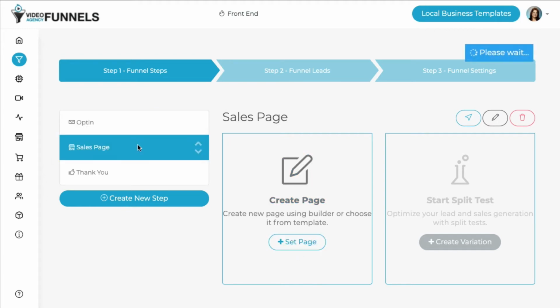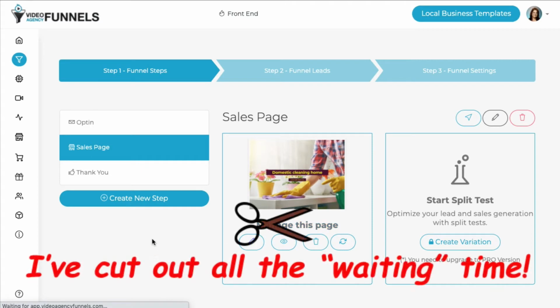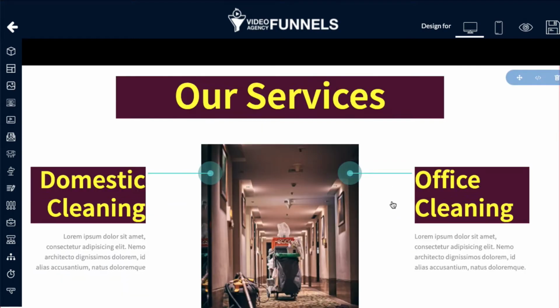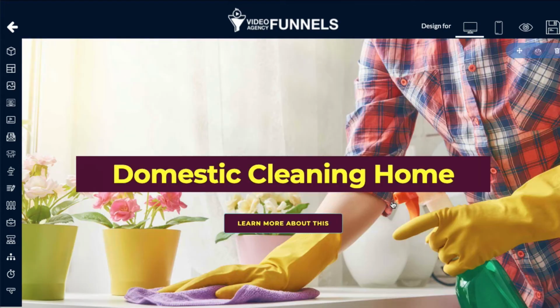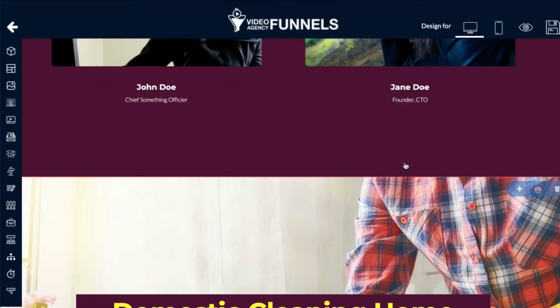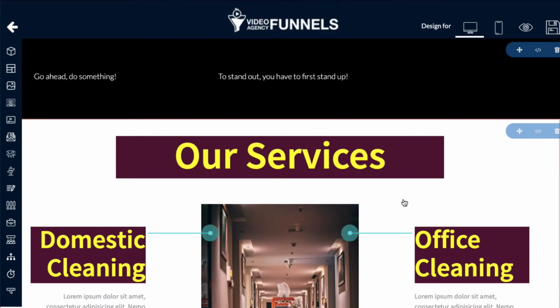Let's look at the sales page first. Click the little pencil icon to edit. And again, this is taking quite some time to load. It should be loading up in the editor. Now, it took quite some time to even get to this page, which isn't loading up in the correct order. Notice that this is the domestic cleaning header, and it's down at the bottom. The footer is showing at the top, so I'm not quite sure what's going on here. I'm going to refresh the page to see what happens.